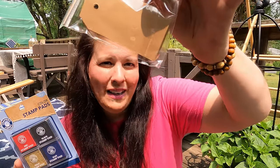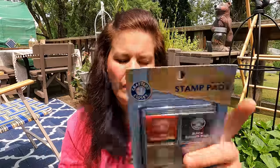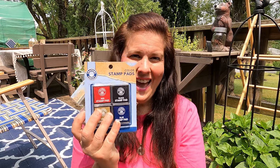I got some labels like this. And then I got these little clothespins because I'm gonna make some labels with this. I know, it's so much fun. Learning all kinds of new skills and hobbies. It's a lot of fun. And these were $3, $4, and $5 for $5. And then my stampers. And I'm gonna be making some things with that.